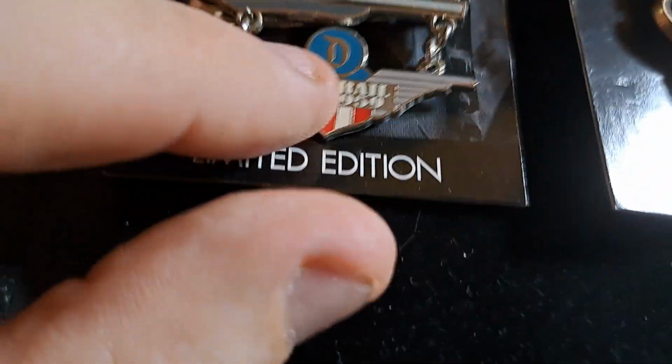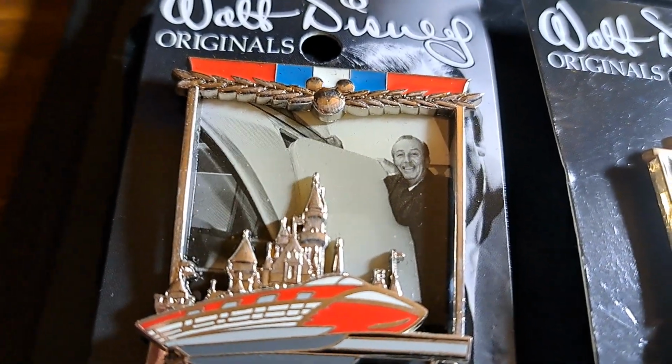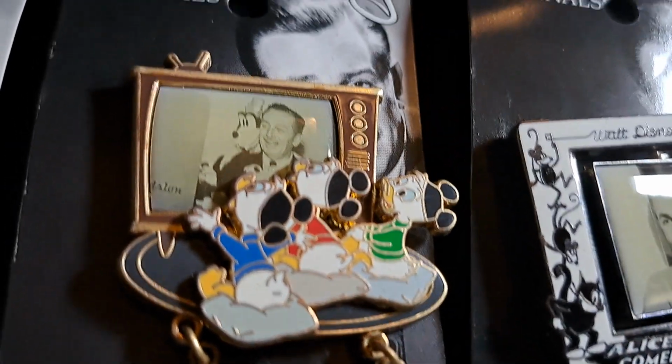Let's see, here's some more Walt Disney pins. So this one shows him on the monorail. And this one shows him on TV. Huey, Dewey, and Louie are watching him on TV.